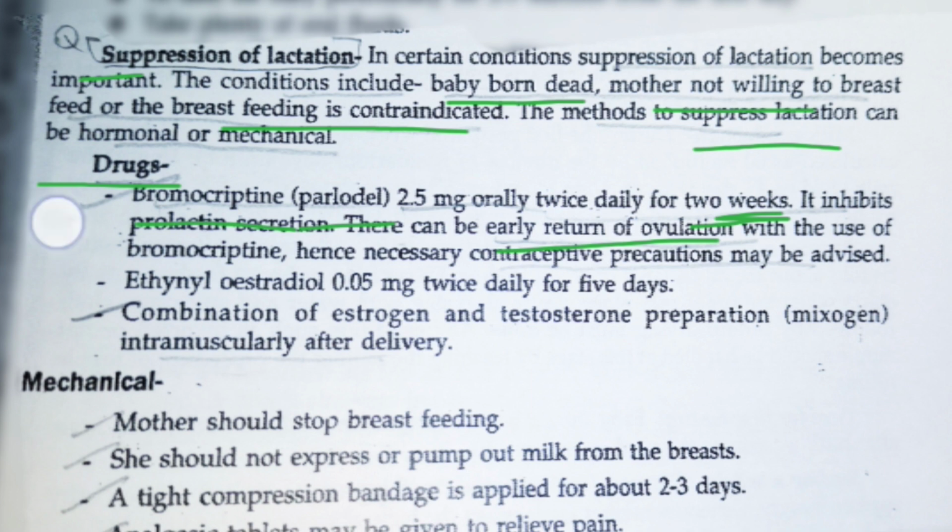Next, if this is not possible, then we will give ethinyl estradiol 0.05 mg, provided morning and night for 5 days. And there is another combined treatment, a combination of estrogen and testosterone, prepared as Mexogen, and this injection is given IM after the delivery. Remember, this process is done to stop the production of milk.